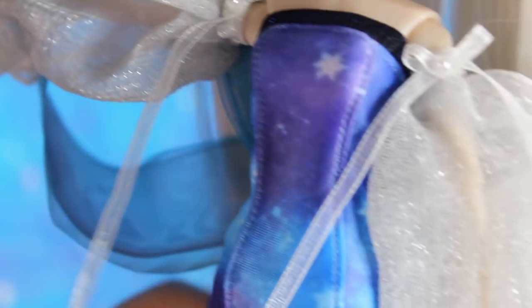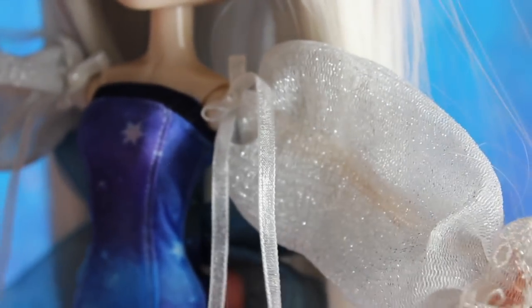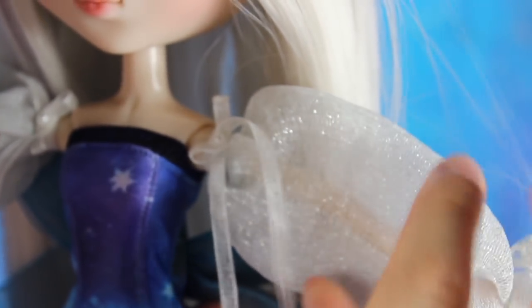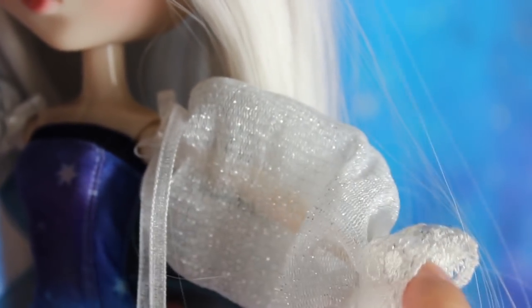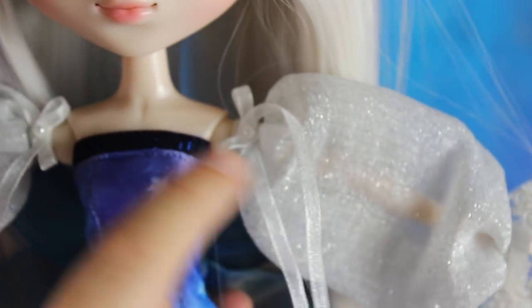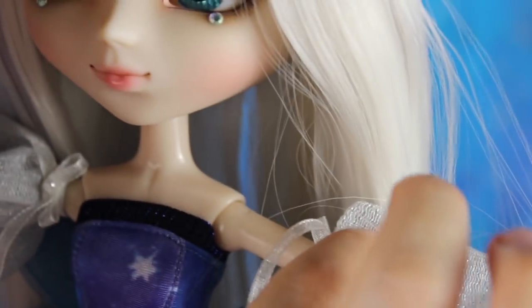Okay, so now we're going to look at the outfit. So she comes with an outfit in actually 3 pieces, because you have separable sleeves, one separable sleeve. So they are a sort of silver color of lace fabric, and it's all around, and you have lace around the wrist, and it's white and silvery, and you have bows here and the little pearl at the top. So it's pretty cool, and you can adjust if you want them to be shorter or longer. It's kind of nice. So you can move the sleeve however you want. Same on the other side, they're identical.